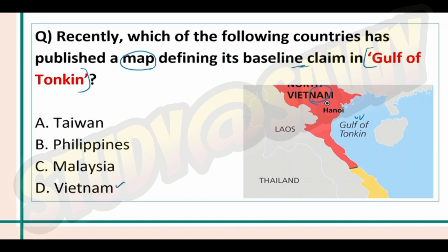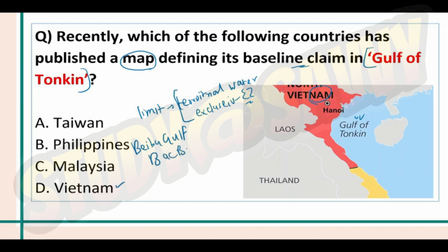Now, what are these baselines? Baselines are used to determine the limits of territorial waters and exclusive economic zone. So to determine the limit of territorial water and exclusive economic zone, these baselines are used. Now talking about the Gulf of Tonkin, it is also referred to as Beibu Gulf in Chinese, and in Vietnamese it is known as Bac Bo Gulf.